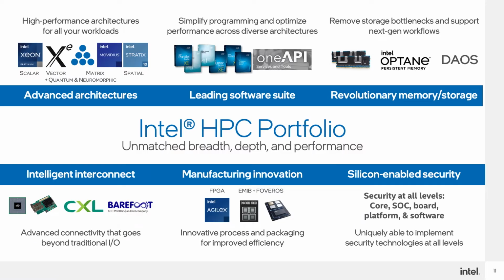There's no broader portfolio available for HPC, both in what we offer now and what we are also continuously building. In particular, we offer the widest range of architectures engineered to deliver the best performance on your HPC workload, with a range of built-in and external accelerators for performance boosting, including not only CPU, but built-in AI acceleration, and widely used software tools, including Parallel Studio XE and the multi-architecture programming model for unified development across all architectures, also known as oneAPI, which will be used to simplify and allow scalability and flexibility across all Intel architectures, allowing you to build once and for all.